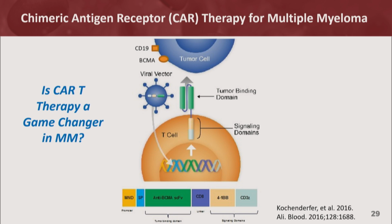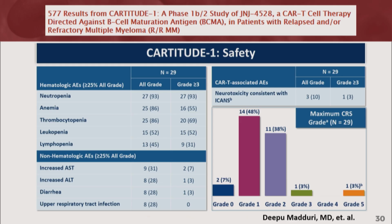So first of all, for the CAR T, obviously the CAR T therapy, we've been thinking of it as a possible game changer for the last couple of years or so. This involves harvesting the patient's own T cells and genetic engineering. The concerns have been obviously that it takes time, so you have to wait for 2-3 weeks, and then the concern about the toxicity, particularly cytokine release syndrome. So there's been a lot of promise, but also some concerns.